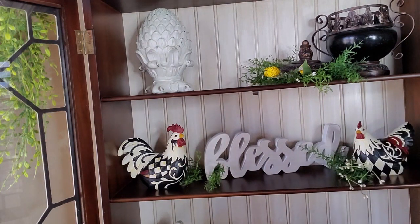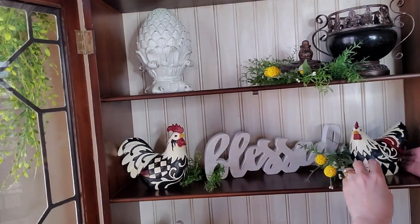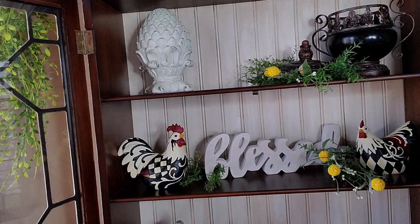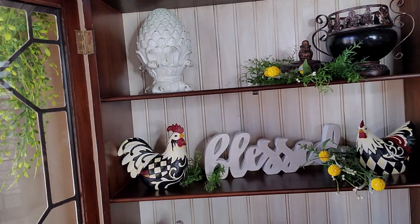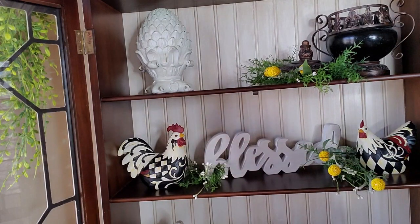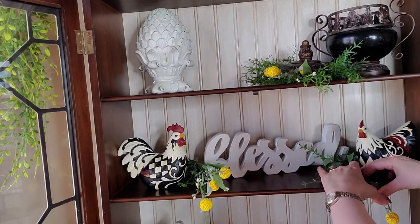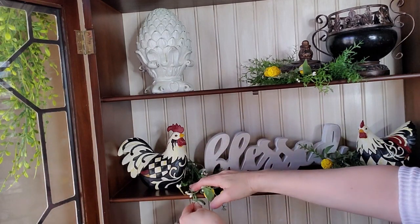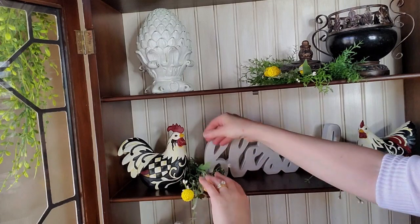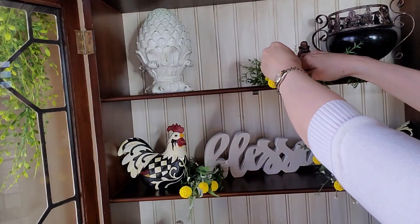Let's see. That side. And stick some over here. So, like these hanging down a little bit. Berries pulled up. Kind of want to do that up here too.